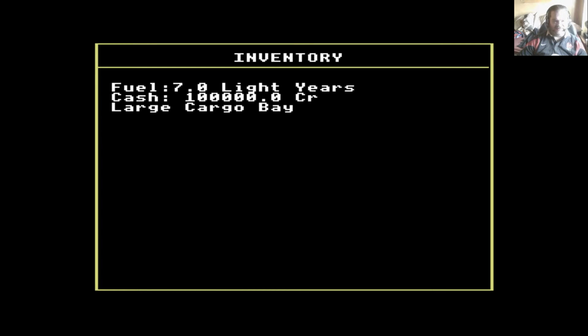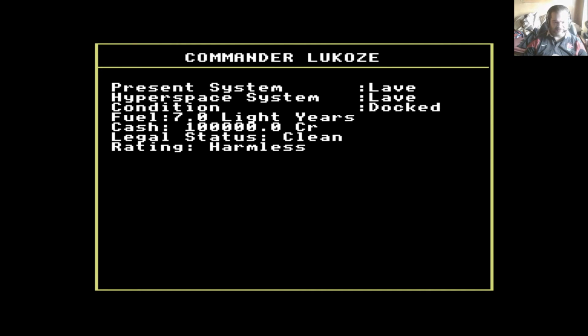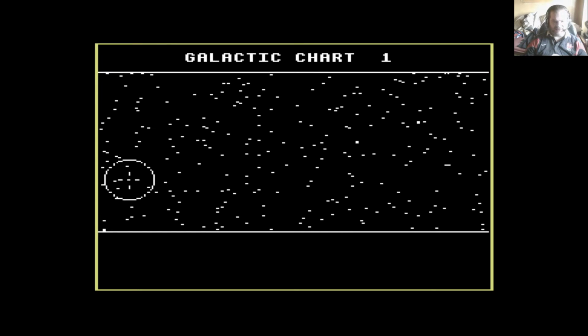So my inventory, well, as you can see, I don't have anything, but I do have a large cargo bay. Initially you can carry up to 20 tons of cargo. With the cargo bay extension that gives you the large cargo bay, you can then carry 35. Sell cargo, I haven't got any to sell, so. Alright, so press 3, that takes you to the equipped ship. My ship's already fully equipped, so I don't need any of that stuff. So we'll just exit that one.